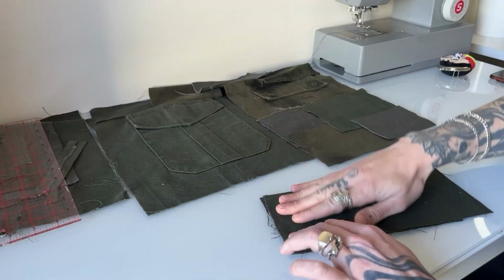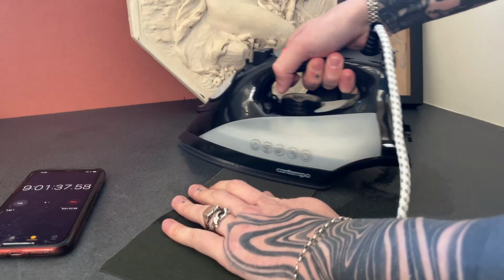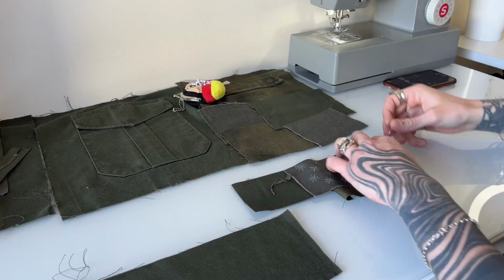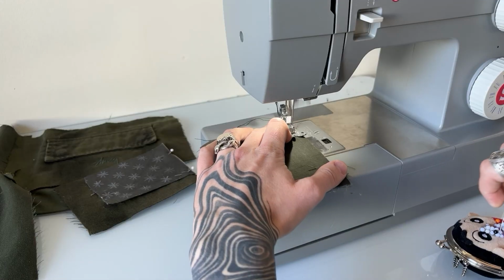I'm starting off with this green patchwork design. I'm definitely most keen to see how this piece comes together, using 3 different shades of green and all combined sort of giving a military-esque look. And the way I've mapped out this patchwork is definitely going to be one of my favorite designs.